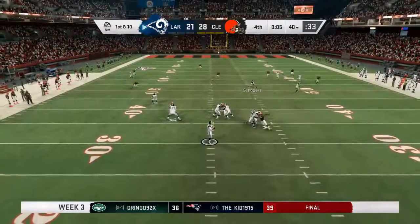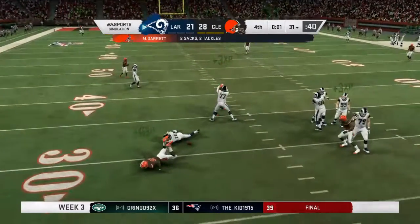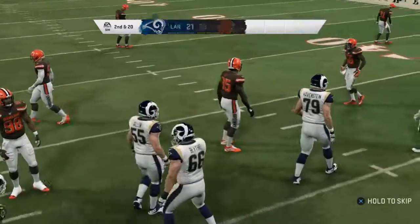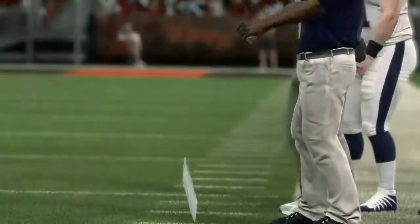He'll look to throw. And the Browns pressure gets to him that time, and he's going to go down. Myles Garrett in there to make the sack on what will be the final act in this ball game. Well, Charles.